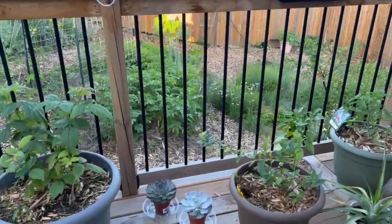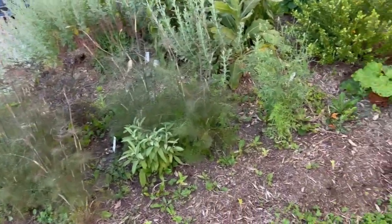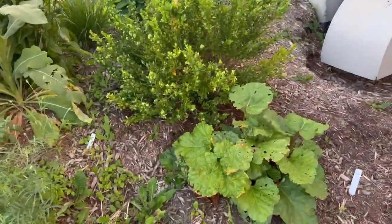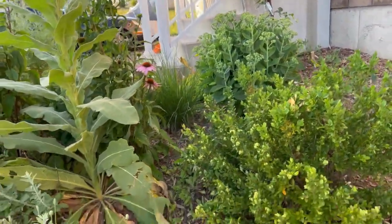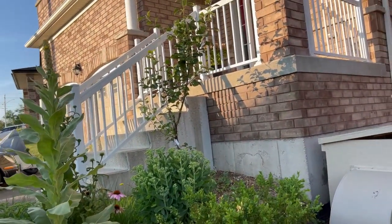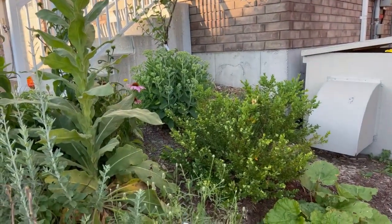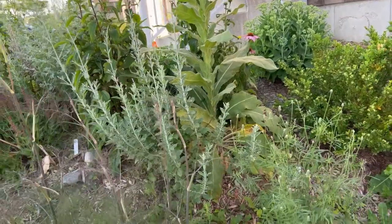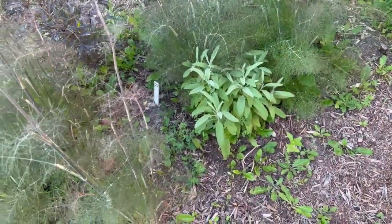Oh, I should go to the front. Okay, so I am on the road here. If you hear noises, it's cars. So here's the front of my house. I've got some rhubarb, boxwood. I've got a lot of native plants growing in here. I've got echinacea, sedum. I've got an apple tree. It had 4 branches with 4 different varieties on it, but the bunnies managed to eat off 2 of the 4 branches this year. I've got more fennel, some sage.